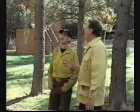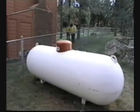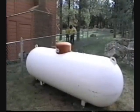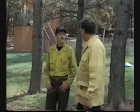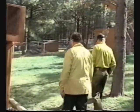So the critical areas of the house that you coated, I see over here, you got, what is that, a 500-pound LP tank? Yeah, it's a 500-gallon propane tank. We coated it with gel, and it stayed real well. It didn't vent, no flames or gas. Kept it cool. Absolutely. Good.